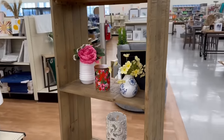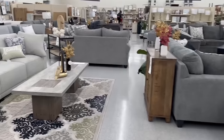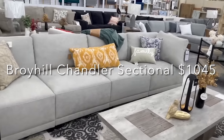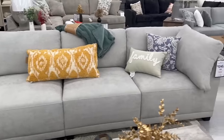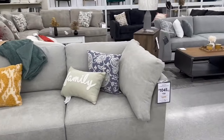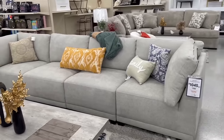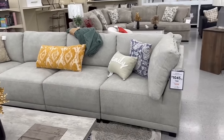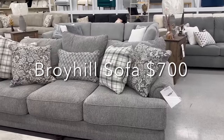I like that weathered look on the wood right there. Cute, cute, right? Okay, now, oh my goodness. This sofa here, it is a straight sofa, guys, for $1,045. It doesn't have the L, it's just a straight sofa. And let me tell you, it is beautiful. Oh my goodness. If I had to pick one piece, it'll be that piece right there.